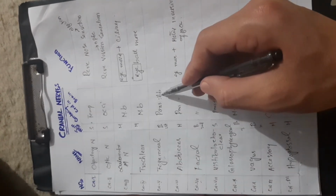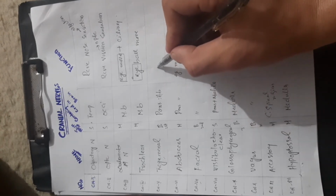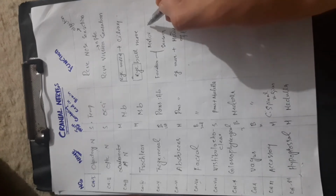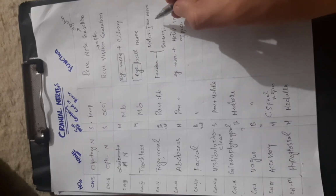Trigeminal nerve is the first mixed nerve arising from the pons, and it is the part of hindbrain. It performs motor functions as well as sensory functions. Its motor function is jaw movement. It controls the movement of jaw and receives face sensation. It is sensory function of the trigeminal nerve.